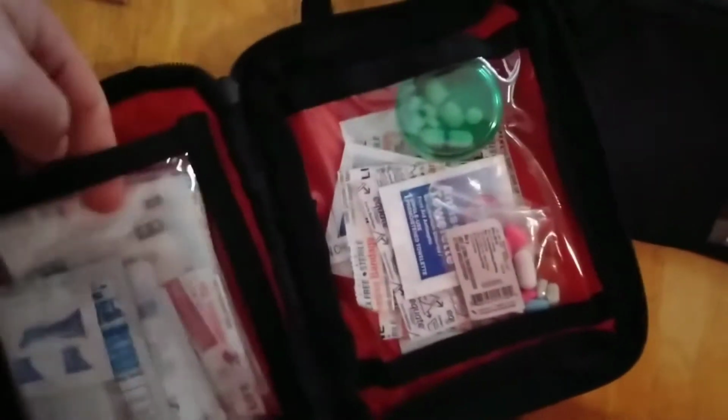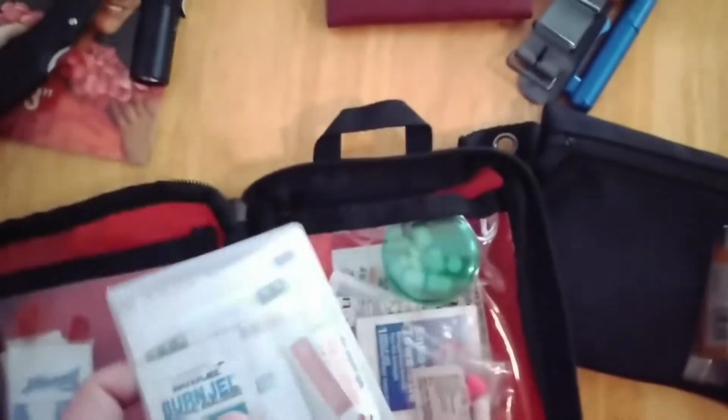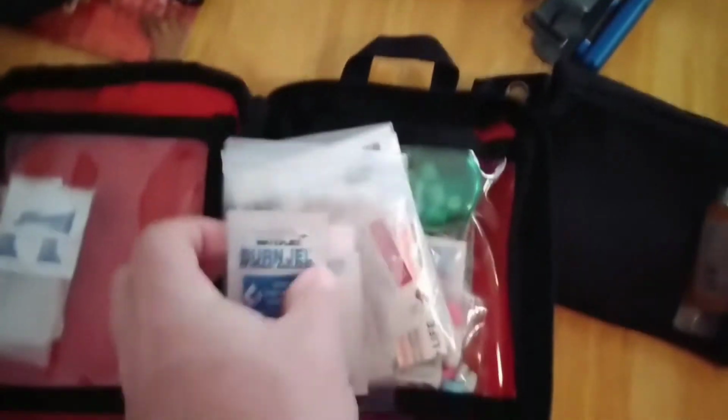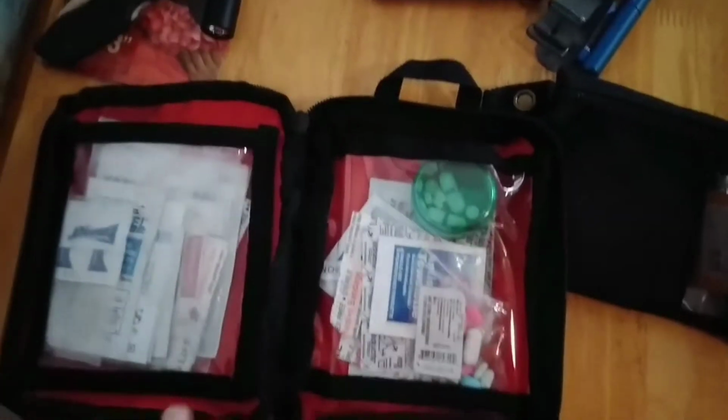I also brought some other bandages, some burn gel, I didn't bring the moleskin bandages like I thought I did, so basically a small first aid kit. You can take this on the plane with you and check it in your luggage, and that way, in case something were to happen, you always have your first aid.